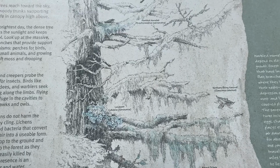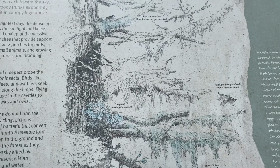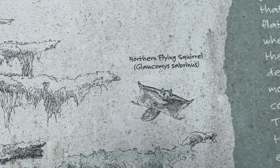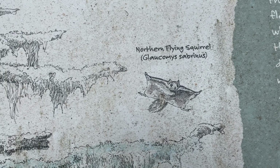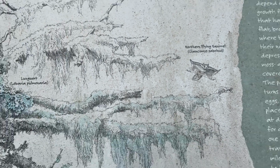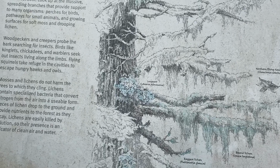I wanted to film this just simply because I saw something on here that truly surprised me. I didn't even know we had them here. Take a look at that guy. Northern flying squirrel. If I asked anyone that I know who lives in this area if we had flying squirrels here, they'd all say no. This is the very first time I've ever seen anything that depicted a flying squirrel living in our area.